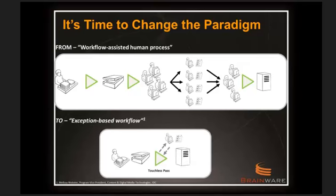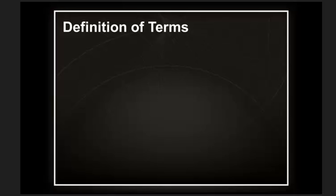I contrast that with something that's truly exception-based, whereby documents can be captured, the data can be lifted and validated, and pushed into the back-end system automatically, all without any human intervention, with the exception of when a document requires something that really has to be handled by a human being. And that really, I think, should set the bar for what technology is doing in this space today.